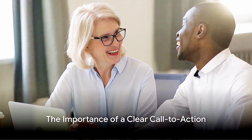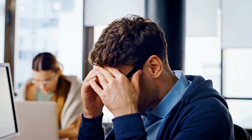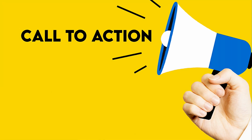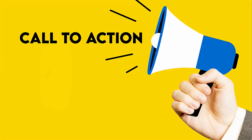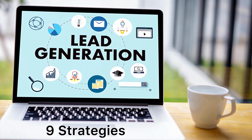Imagine this. You've built a stunning website, diligently finessing each detail, yet there's one hiccup. No leads are flowing from your site. Astonishingly, the majority of small business sites lack an explicit call to action, a vital component for generating leads. But don't worry, today we'll delve into 9 strategies to optimize your site for lead generation.